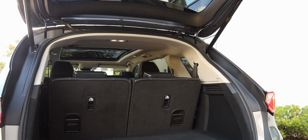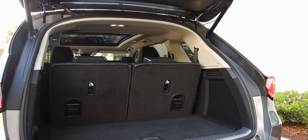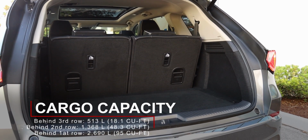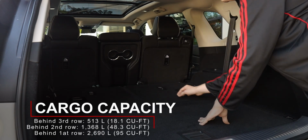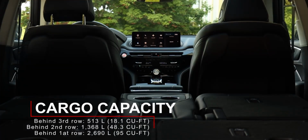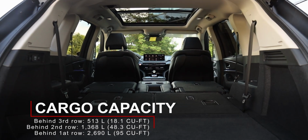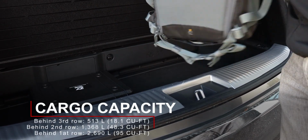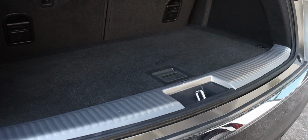Further behind the third row, the trunk has quite a bit of cargo capacity. 513 liters with all rows of seats up, 1,368 liters with the third row folded, and 2,690 liters with the second and third rows folded. There's also a pretty sizable compartment underneath the floor that will easily fit a backpack and camera equipment.